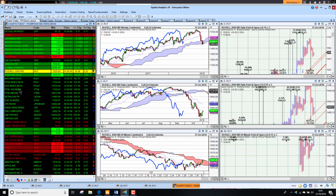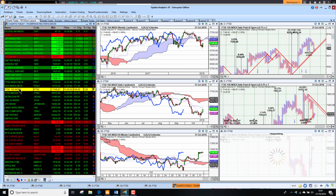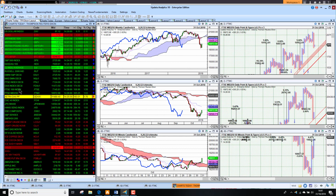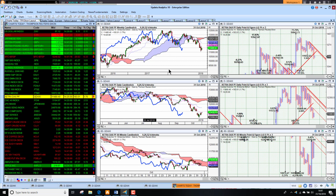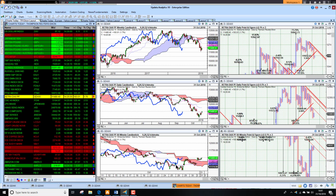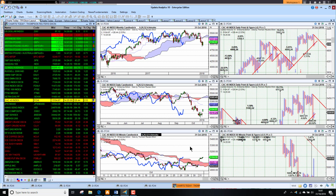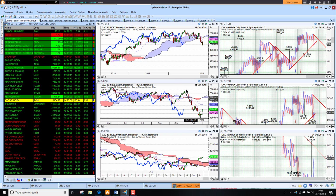Looking at European markets, the UK market is up 1.5%. Mid caps in the UK up 1.6%, and the German market up 1.7%. So we are seeing a little bit of a recovery here off the back of those stronger US markets. The CAC 40 is actually still the strongest looking European market, and that's up 2.5%. So we're seeing that as a move across the board.